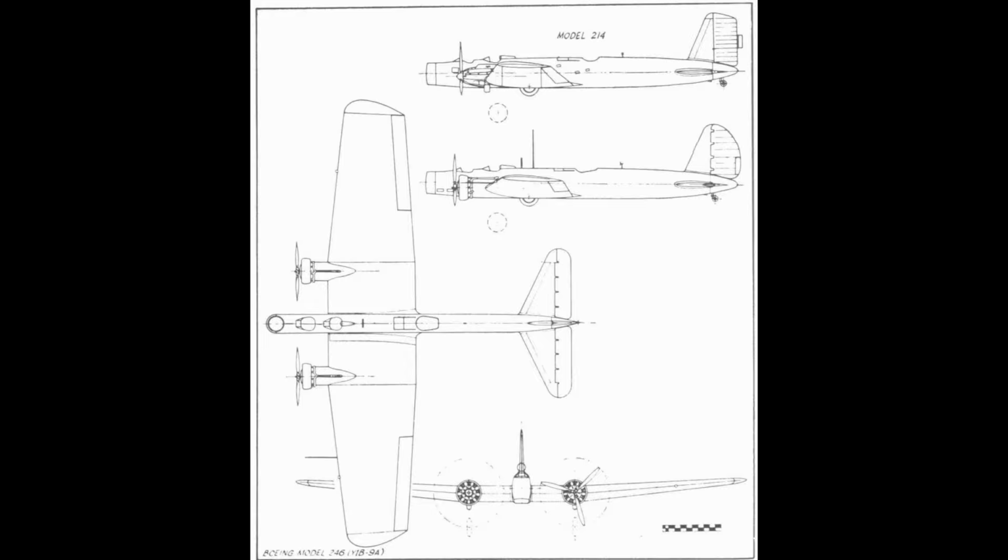Today's video technically covers 3 different Boeing designs: the Model 214, the 215, and the 246. However, they are all closely related under the same project. The first 2 were developed together, and then the 246 was developed afterwards, and benefited from lessons learned in the development of the previous 2 models.